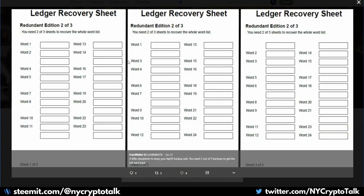And I had found this a long time ago, and I did this myself. Basically, it is 3 pages, and you need 2 out of 3 of these sheets to actually recover your funds. So basically what you can do is keep 1 at home, give 1 to one family member and another to another family member. The 2 family members can get together, or you can give it to 2 strangers, whatever the case might be. You can give it to your in-laws, or you can bury one. Basically, all you need is 2 out of 3 of these to fully recover your Ledger Nano or your Trezor.